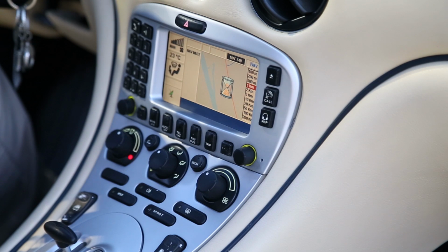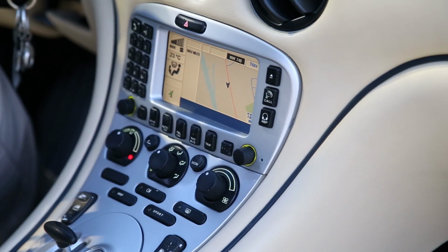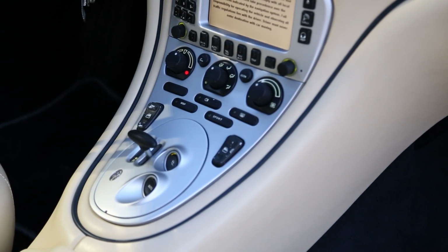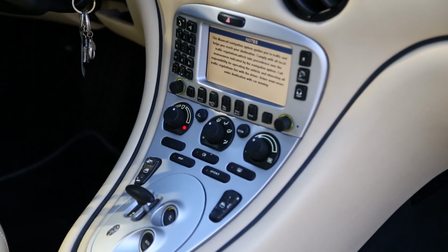The screen displays radio and heating settings, along with your phone information. At the bottom of the center console is the automatic shifting mode, traffic control buttons, gear lever, window switches, sport, defrost, rear fog light, and the Maserati stability control buttons. How about we actually go for a drive in this Italian two-seater?